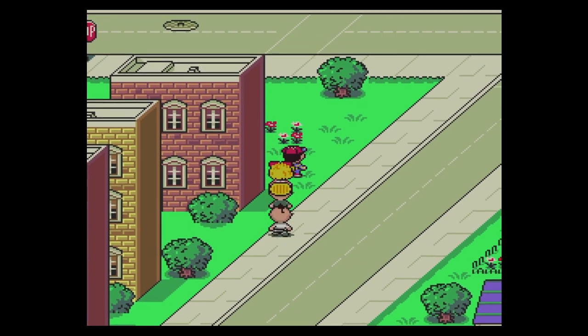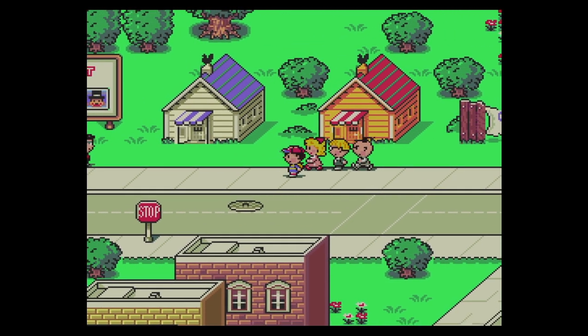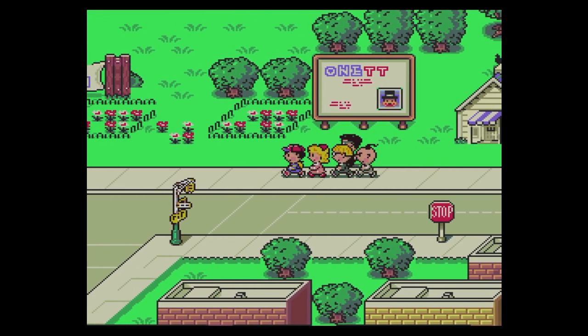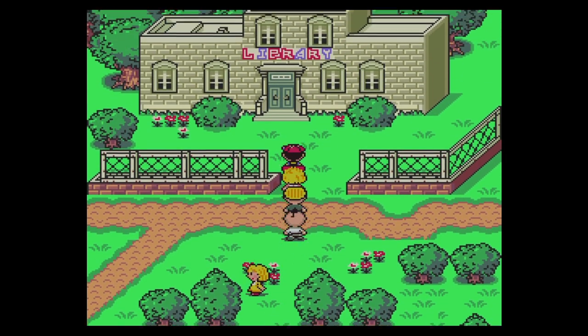We haven't been on the streets of Onette in a long, long time. It's nice. I missed it. Onette is always nice and peaceful. Onette, never change. You always signify the beginning of a great adventure, and it's always nice to come back.